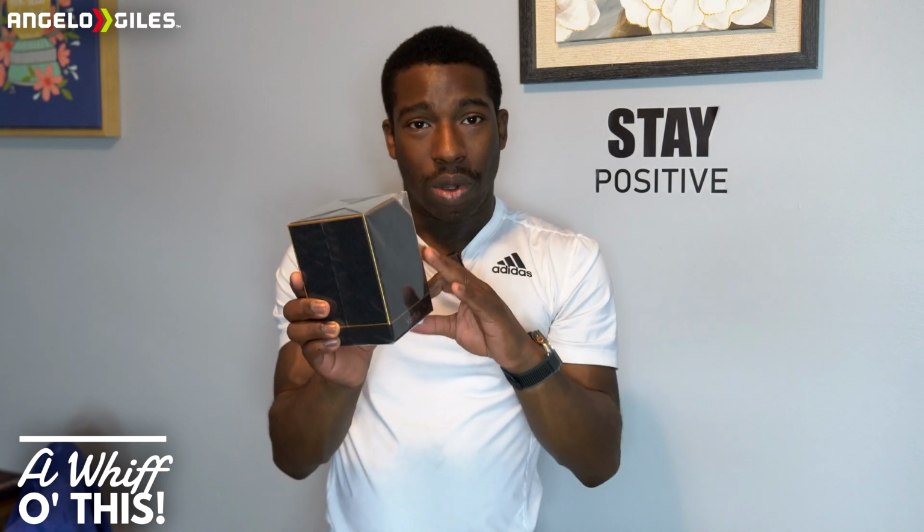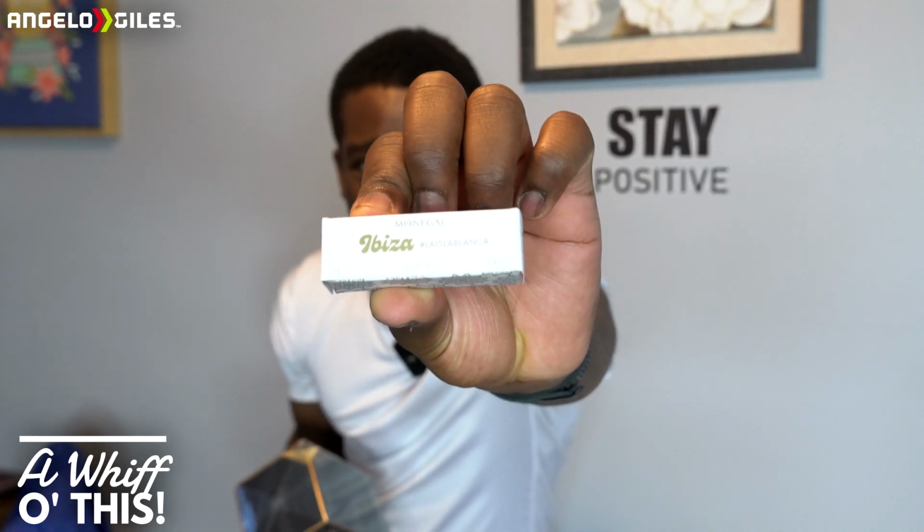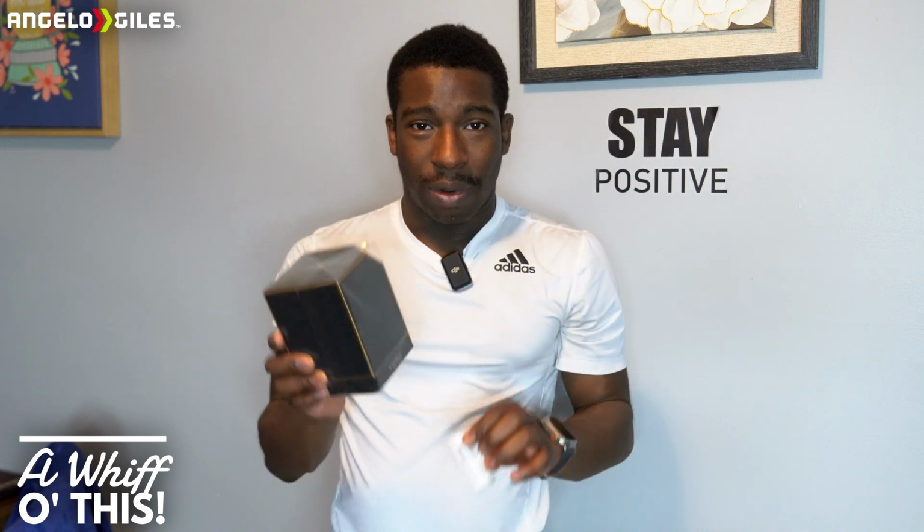I'm gonna smell this first really quick just because I'm very curious on what it is, and then we'll go ahead and open this up. Again, Ibiza Laislablanca. I never heard of this fragrance. I've never heard of this company. It is an eau de parfum. It says it's 0.06 fluid ounces. Very tiny sample, but we'll go ahead and smell this first and then we'll go ahead and open this thing up. All right, so I have a test strip right here.